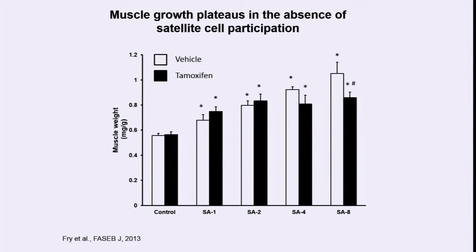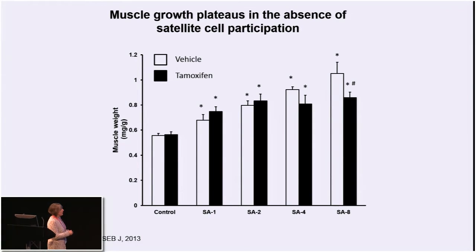And what I want to tell you about today are the 2 different phases, or what we think are 2 different phases, of hypertrophy. So early during hypertrophy with tamoxifen treatment, you see relatively normal growth. However, in the later stages, at 4 weeks and 8 weeks, which is the latest that we've looked, you see that the growth plateaus.